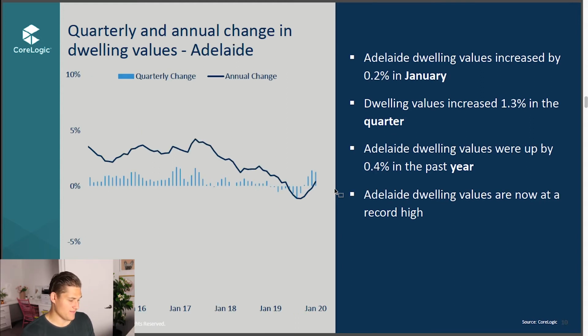Adelaide's sort of just hitting that 0% peak. Adelaide dwelling values increased 0.2% in January. Dwelling values increased 1.3% in the quarter, so a little bit better than Brisbane. Adelaide dwelling values are up by 0.4% in the past year, so not a lot of growth over the whole year, but what can you do? Adelaide dwelling values are now at a record high. So same again, record high. It'd be good to investigate and just see what's going on there.